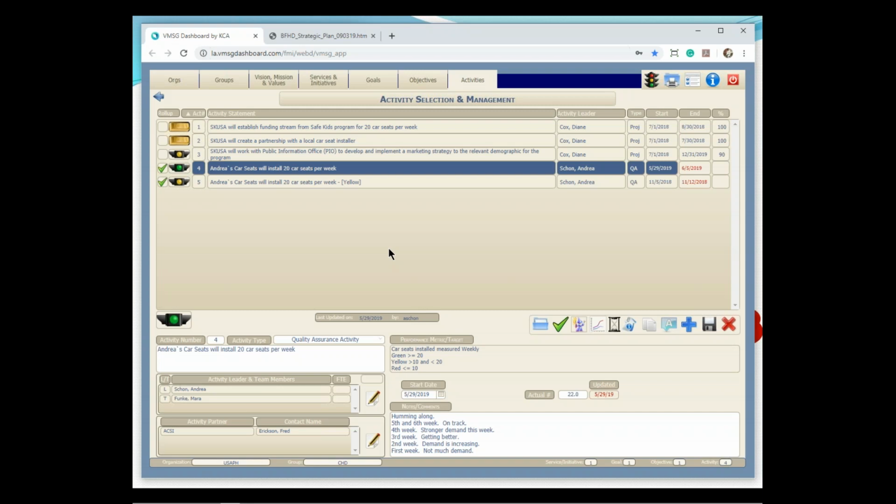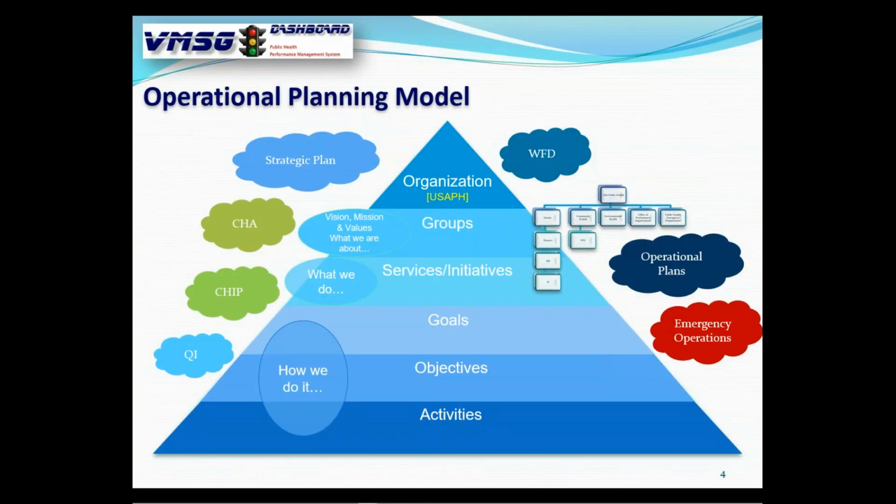So what we just did in the last 5 minutes is create a good solid operational plan to manage the car seat program. If I take you back to the pyramid, it looks like this. It's under the Community Health Division, under the Safe Kids program. The goal here is to provide car seats to those who can't afford them. That SMART objective is by September 30th, distribute 20 car seats a week to families, again, through the various programs.